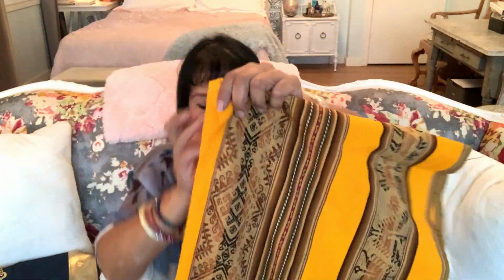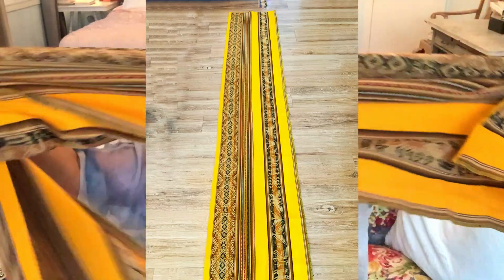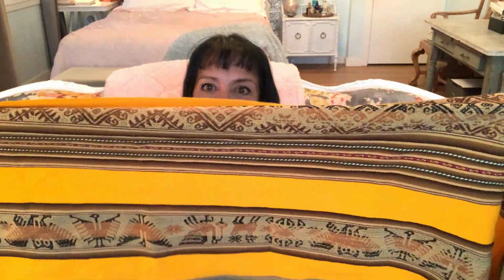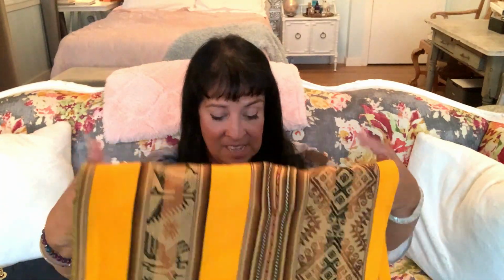Next up is this kind of tribal, Aztec-y, boho-ish, southwestern textile. It's a runner. It's a very, very long runner. So I absolutely loved the design. It's very tribal. Love the colors. I think it's perfect for this season. I paid $4.99. I think this one will go online, and I will put it at I'd say $30. You know, the other way that you can use beautiful runners like this is on the end of a bed.